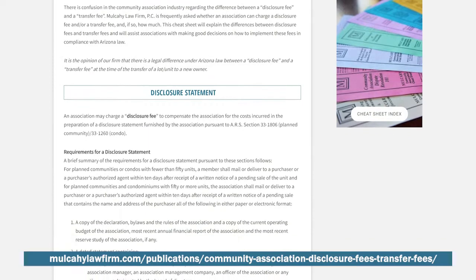But why is a capital improvement fee a good idea? Well, it's just so everybody's on the same page. It's a fee that's typically paid by a buyer. It's like a buy-in fee when they purchase a lot or unit in the association. It can be anywhere from a percentage of the sales price to a flat dollar amount, and it's all outlined in the CC&Rs. There's a specific statute in Arizona that requires that if you're going to charge a capital improvement fee, it needs to be in your CC&Rs, and you have to meet the specific criteria of that statute. That's all on our cheat sheet on disclosure fees and transfer fees, which my office has already shared with you in the chat.